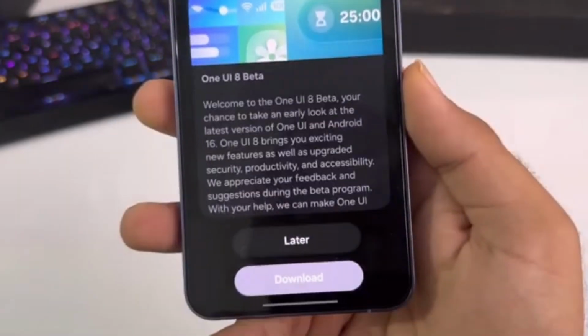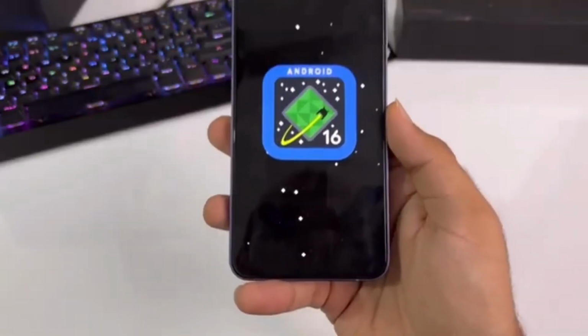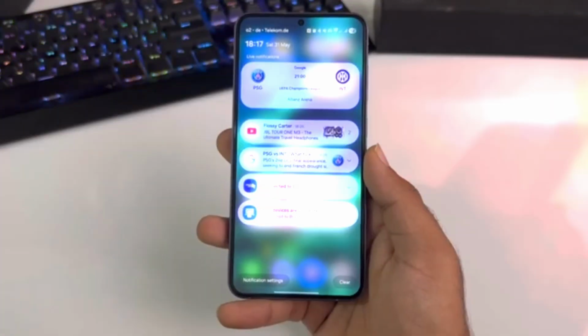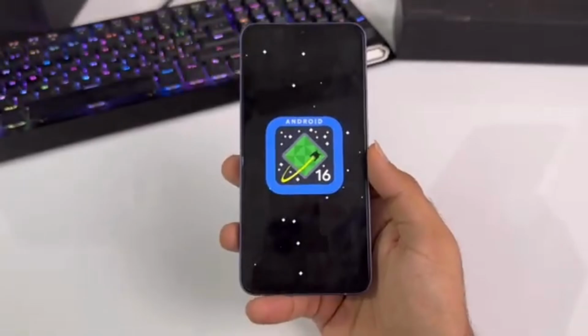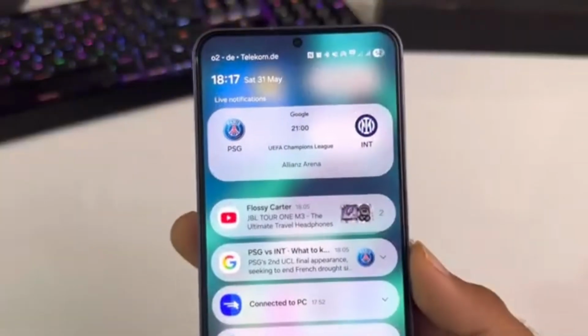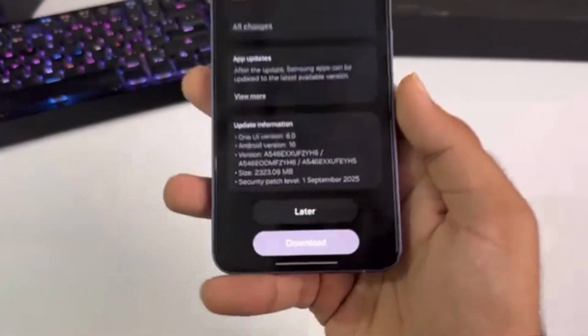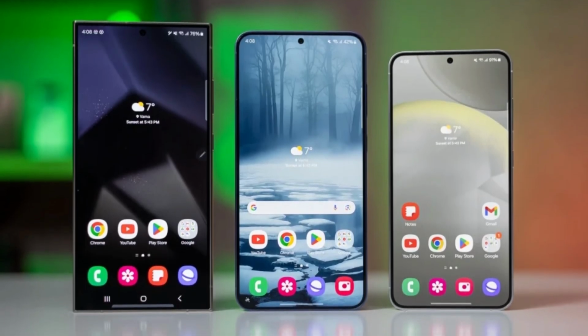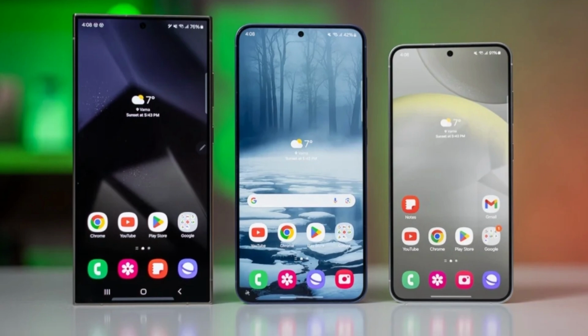Samsung has started rolling out the One UI 8 update for the Galaxy S25 series around the world. This update is based on Android 16 and is now moving from South Korea to other regions. Owners of the Galaxy S25, S25 Plus, S25 Ultra, and S25 Edge are among the first people to get it. The rollout is happening on time.